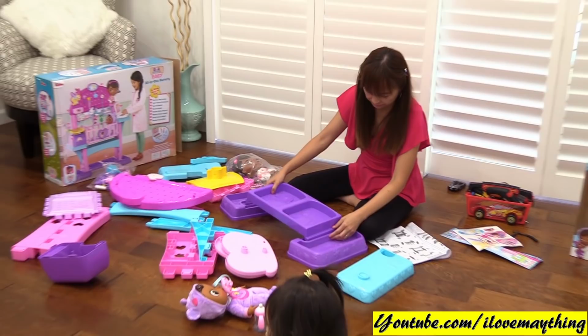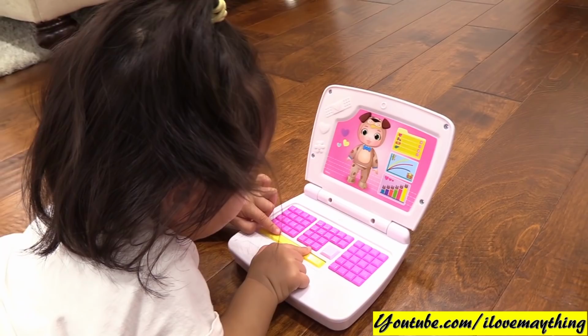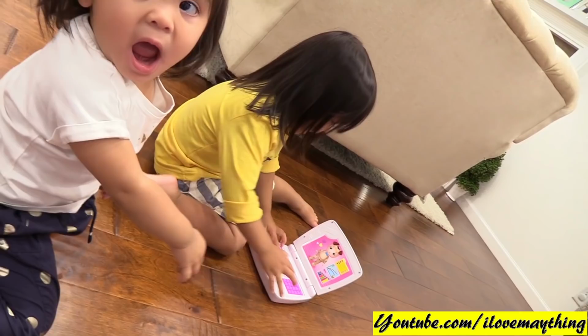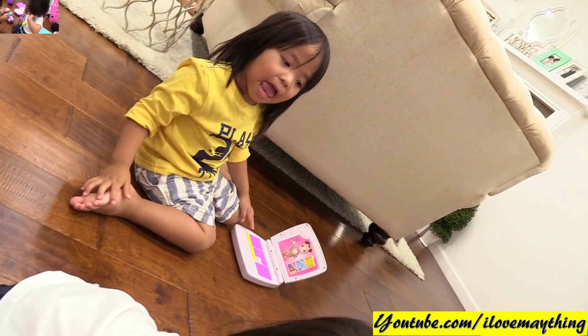You know what to do, mommy? Yeah. Assemble the playset. Aleida playing, oh. Cute naman yan. Oh, press the keys. Press the keyboard. Okay, space. Very good, Aleida. Doctor Aleida. Hey, she's playing it, Maxlen. Give it back to Aleida. Hey, don't hit her. Give it back to Aleida. Doctor Aleida.